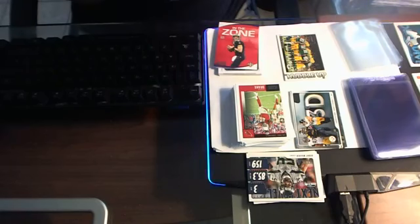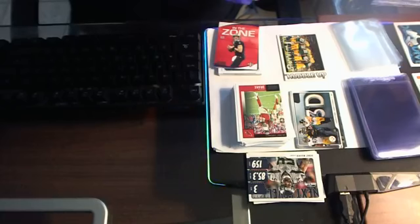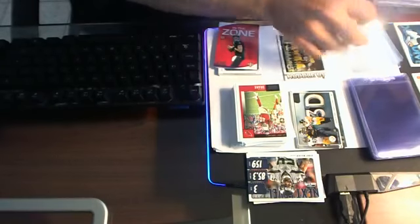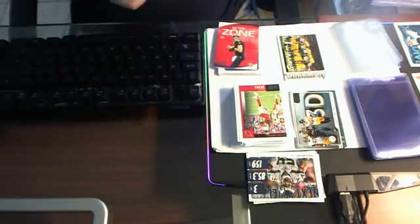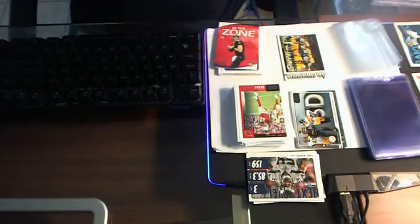Who do we have here? Sean McKeon, red parallel. That's a pretty good card, Michigan. Wow. I can't believe we... Tom Brady, red parallel. How about that? No Tom Bradys for two packs, and now back to back packs with Brady, one of them a red parallel.